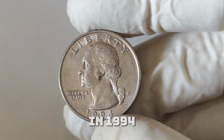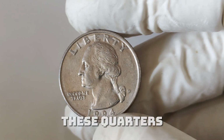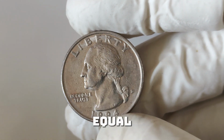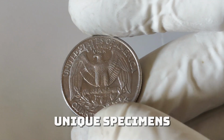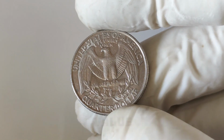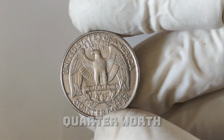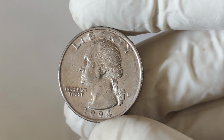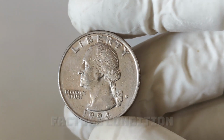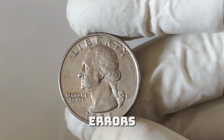In 1994, the Denver Mint produced over 880 million of these quarters, but not all of them are equal. A few unique specimens, like the one we're talking about today, have gained attention for their extraordinary value. So, what makes the 1994 quarter worth millions of dollars? It all comes down to a few key factors: condition, rarity, and most importantly, errors.